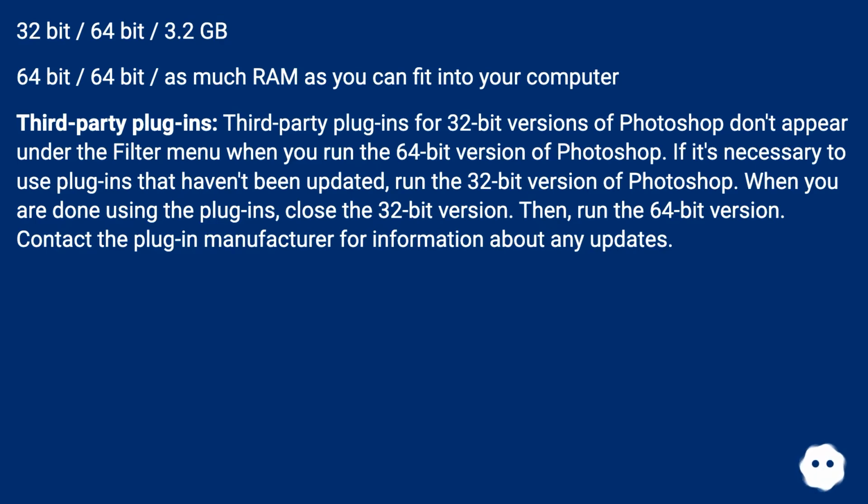Third-party plugins. Third-party plugins for 32-bit versions of Photoshop don't appear under the Filter menu when you run the 64-bit version of Photoshop. If it's necessary to use plugins that haven't been updated, run the 32-bit version of Photoshop. When you are done using the plugins, close the 32-bit version. Then, run the 64-bit version. Contact the plugin manufacturer for information about any updates.